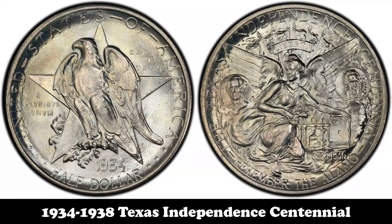Next up's the Texas Independence Centennial. These were minted from 1934 to 1938. The Texas half dollars have one of the most crowded designs of any commemorative half dollar. Because of this very crowded design, there are hardly any open fields remaining in the design, and that makes grading the coins quite difficult. The Texas half dollars were issued for 2 years before and 2 years after the actual centennial date of 1936. There was an attempt by the commission responsible for these coins to create five different reverse designs for the coin starting in 1936, but that proposal was rejected by Congress.